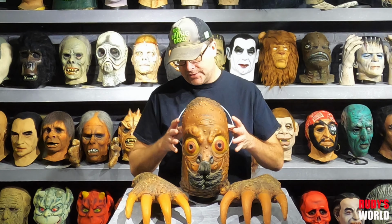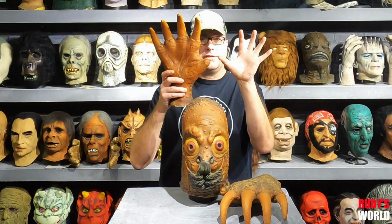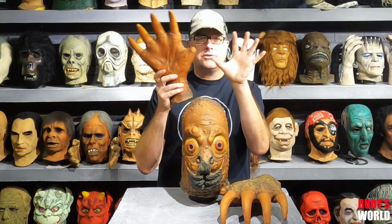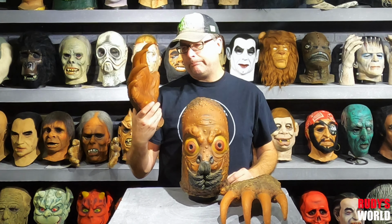I'm probably going to have to take this head down, because the difference between the 70s hands and the 60s hands, they're massive. These look big, like look how big this is, okay? Imagine a little kid running around with this on Halloween. The 70s versions have these longer, slender claws.